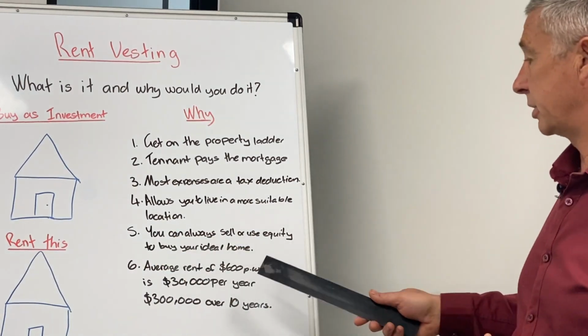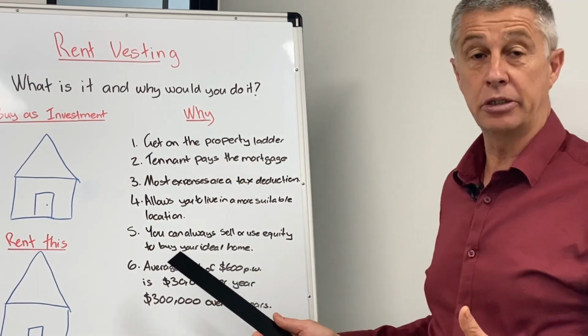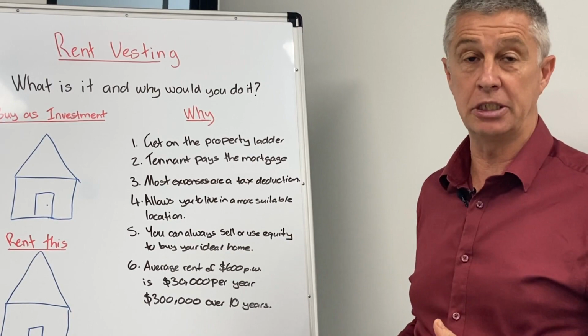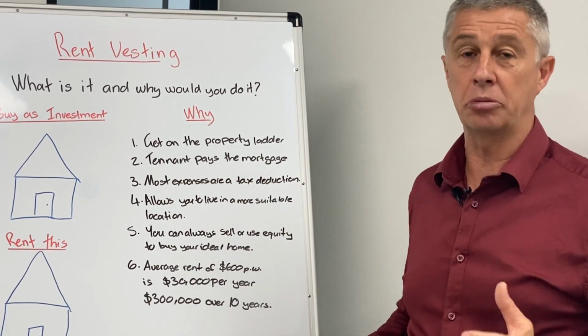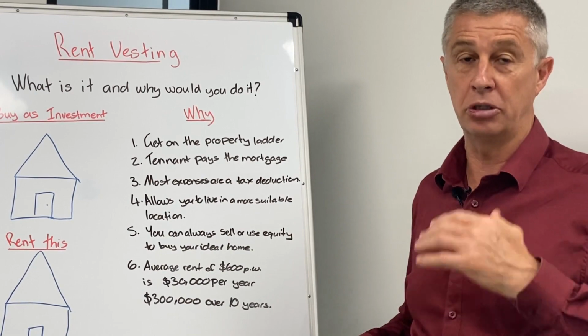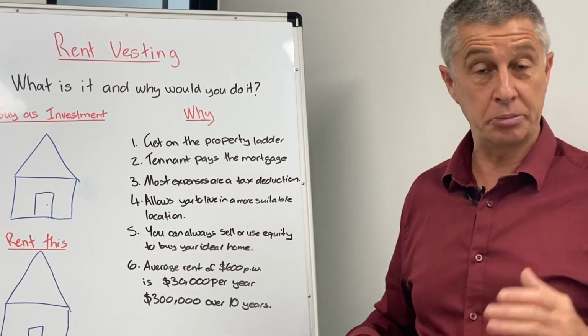And if you're considering this, or if you're in this position now, and the average rent is $600 per week, that's $30,000 a year you're giving to the landlord, or $300,000 over the next 10 years, which is massive. You really need to consider the long-term costs of renting the property. Sure, with owning a property there are some expenses, rates, insurances, taxes with an investment property, but the pros definitely outweigh the cons. So it's a great strategy. There's a lot more younger people starting to adopt this.